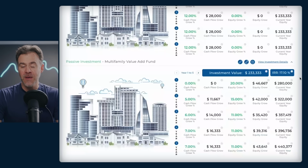Why multifamily? Well, because we've seen prices drop dramatically. Now, you may have heard some horror stories of syndications of these funds a couple years ago where some people have gotten wiped out. Well, that was when interest rates were low and prices were really high.